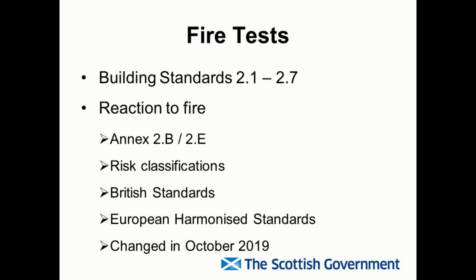Again, parts of the BS 476 suite of test standards are referred to, along with a variety of European and ISO standards. However, it has always been recognised that the British standards referred to weren't very well suited to this application, and in a recent review of the fire standards guidance, the decision was taken to remove the BS 476 suite of standards as a route to evidencing reaction to fire. So from the 1st of October 2009, the only means of evidencing that the product or element will achieve the required reaction to fire is via the European or ISO standards.